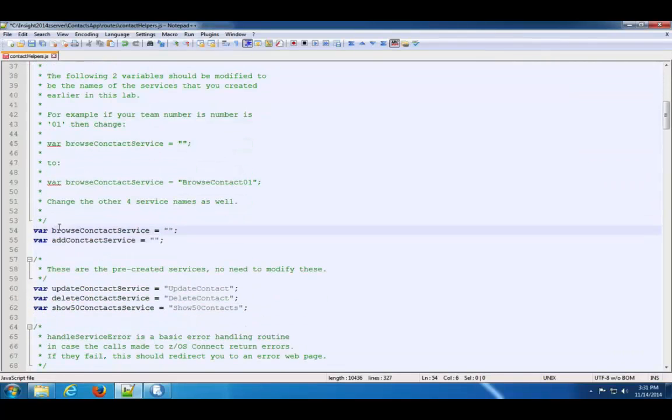And then I have these variables with various service names. So I've already hooked this up to an update contact service, a delete service, and then a show 50 contact service, which basically returns lists of 50 users at a time per service invocation. But we want to add the services that we just created, which were browse contact 07 and then add contact 07.